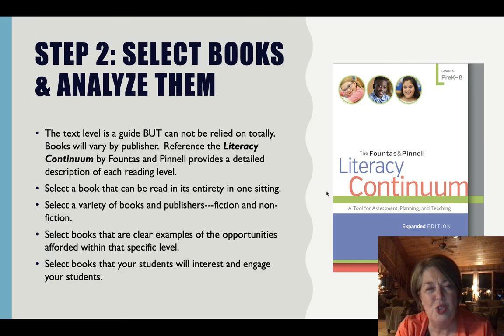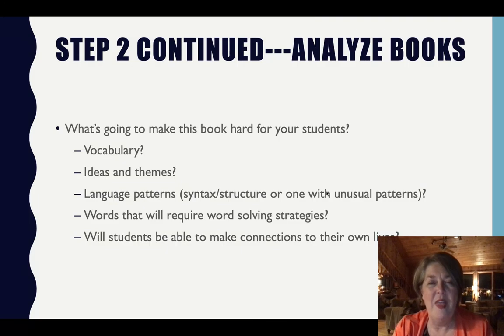You want to make sure, most importantly, that you select books that will engage your students, that it's on a topic that they'll be interested in. Then once you've selected the book, open it up and look on the inside carefully, analyzing, looking at the vocabulary, the ideas, the themes, the language patterns, and the words that you think they might struggle with. And think about, can they make connections to this book?